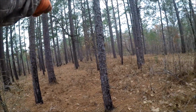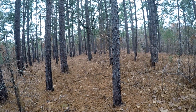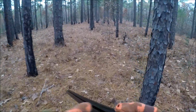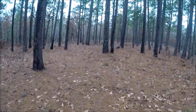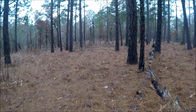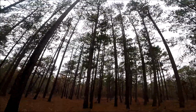Hey guys, I see one in that tree way over there. You can't probably see him from the camera, but I'm gonna make a run for it in just a second, because if I walk slowly, he'll get in a hole or take off. See that tree right up there?